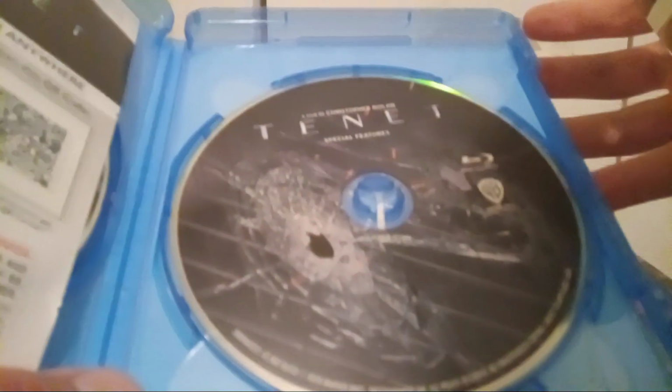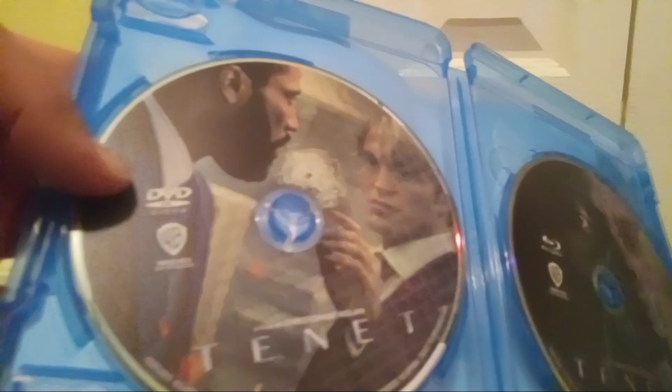Here's the Blu-ray, which has artwork. The Blu-ray with the bonus features, which also has artwork. And the DVD, which also has artwork. But still, Tenet, go give this Blu-ray a shot. Pretty good film.